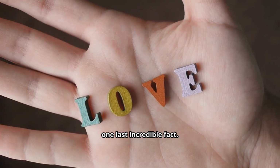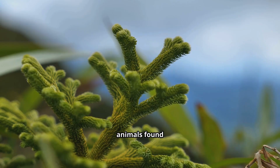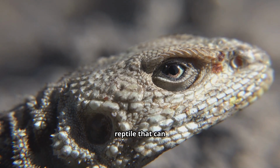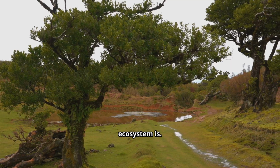Before I sign off, one last incredible fact. Gran Canaria is home to an amazing variety of endemic species, plants and animals found nowhere else on Earth. One of the most famous is the Gran Canaria giant lizard, a seriously cool reptile that can grow up to 80 centimeters long. It's another reminder of how unique and precious this island's ecosystem is.